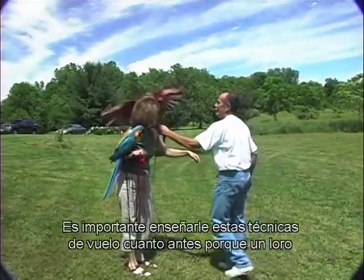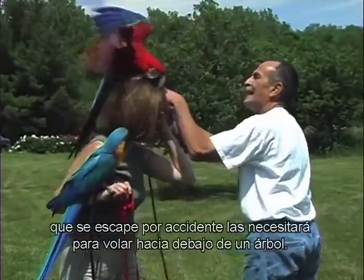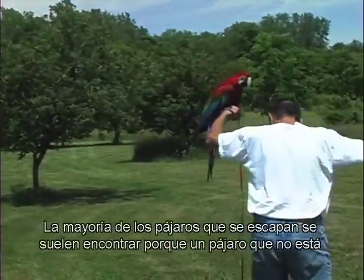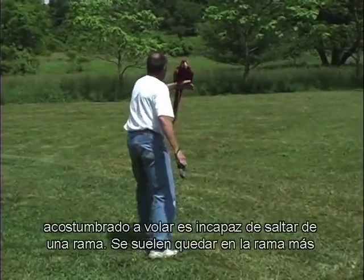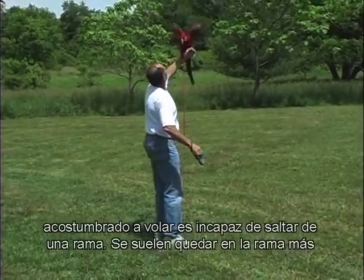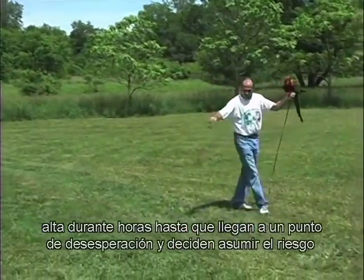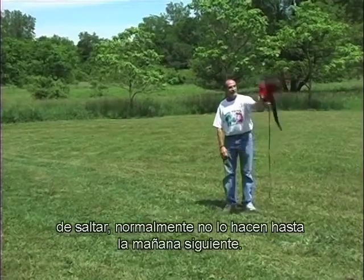It's important to develop these good flying skills early, because a bird that accidentally escapes will need them to fly down out of a tree. Most escaped birds are found fairly quickly, but because the bird is unable to simply jump up and let go of a moving branch, they stay high in the tree for many hours until they get desperate enough to take the risk and jump off, usually not until the next morning.